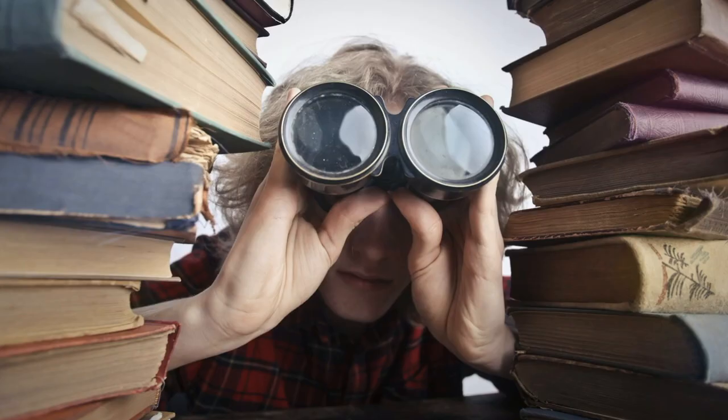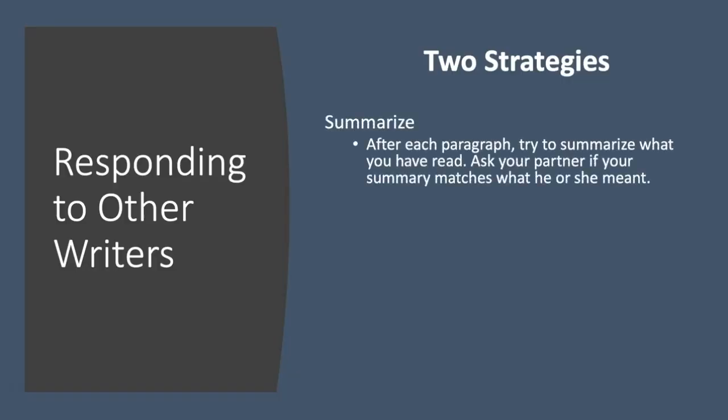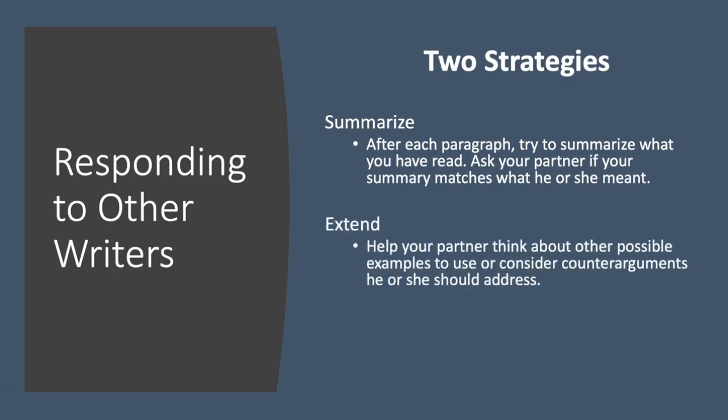Here are 2 other simple ways you can respond. One is to summarize what you've read and share that summary with your partner. This will help your partner know whether the point he or she was trying to make matches what you've said. If not, your partner probably needs to work on focusing ideas. Another is to help your partner extend or expand on his or her ideas. Can you think of other examples or details your partner might draw on? Can you think of exceptions or counter-arguments your partner should consider? Share those thoughts, and you'll be surprised by how helpful they can be.